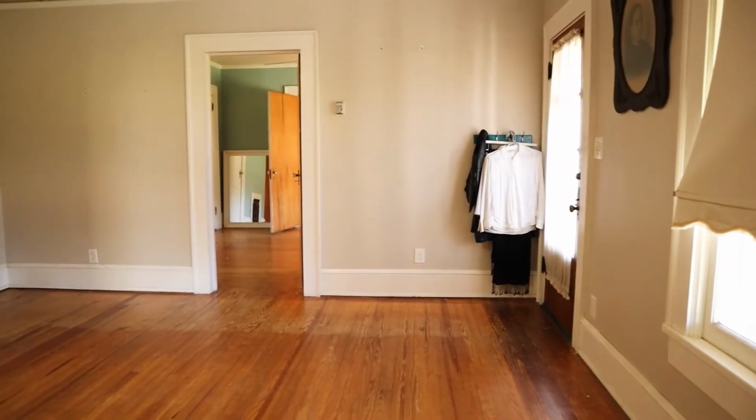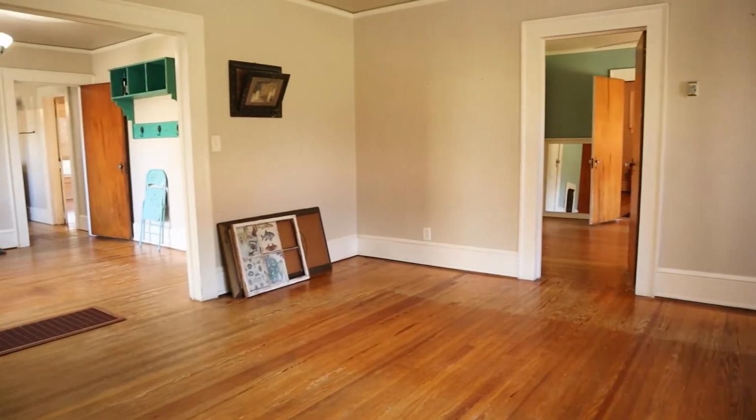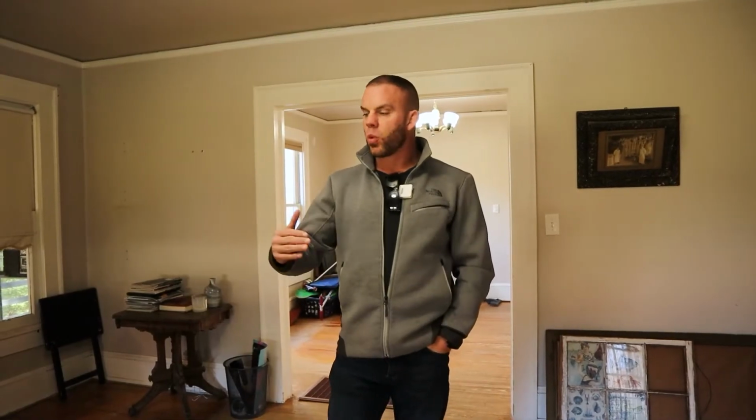Some of the neat features of this house is, first of all, the floors. The floors are great. A lot of it's like the heart of pine wood, so we're going to have that refinished. We're going to keep that. We're going to keep the bigger doorways. We're going to keep the bathrooms just the way they are. We're going to go through, refinish the floors. We're going to paint. Going to do a little bit in the kitchen.